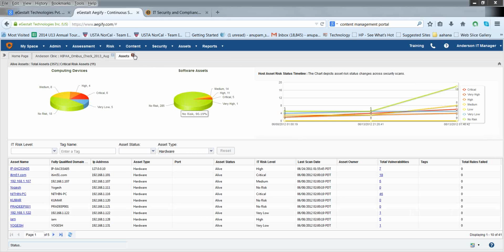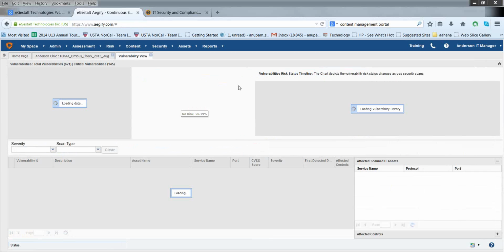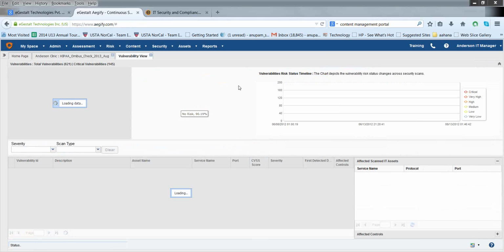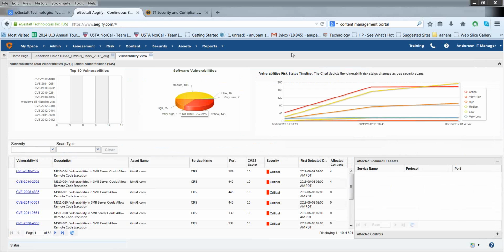Let me show you that in a demo. So the interpretation of the vulnerability scan results is done automatically by the tool. And what I mean by that is that we will take the scan results, and if a PHI critical asset is being scanned, we will automatically fail HIPAA controls that are dependent on those PHI critical assets.